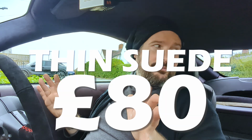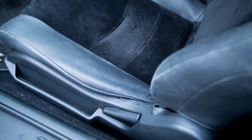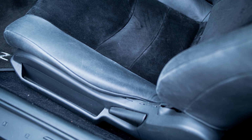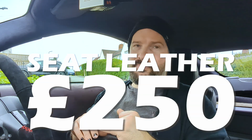Then there's leather. And again, there's two forms of leather. We have on the seats the, again, thicker, nicer Italian Napa leather. It does need a bit of a treatment process, I will admit, but we're going to actually be filming a video about treating leather in your car this week. So that's getting done. But again, on the seats, I used about another 22 square feet to do both seats. And that ran me another £250.